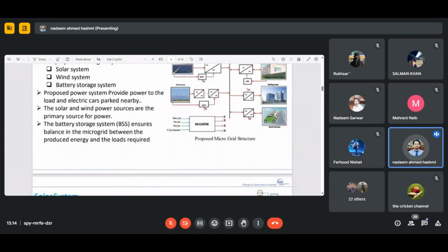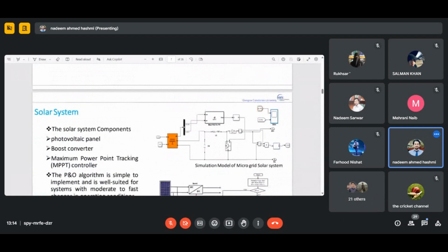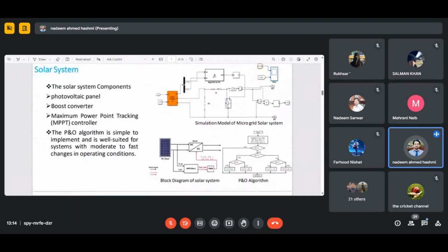So the battery storage system, which is called the BCC, ensures balancing the microgrid between the produced energy and the loads required. So this is the solar system, and that one is the simulation model of the solar system, and this one is the block model of the simulation system.